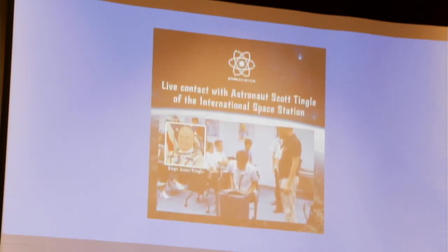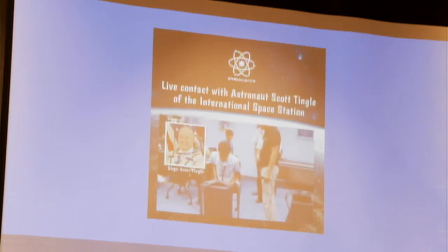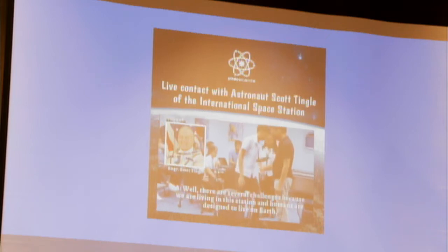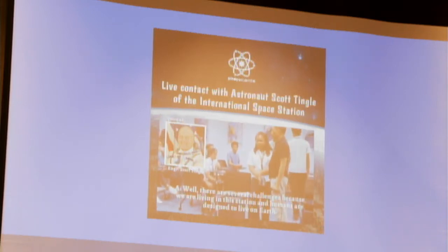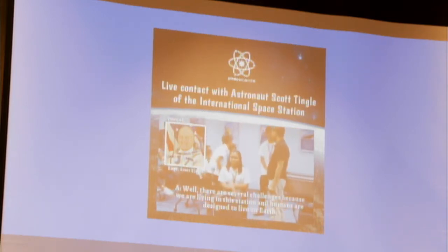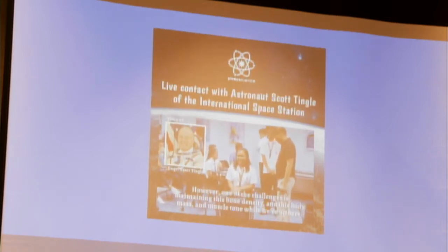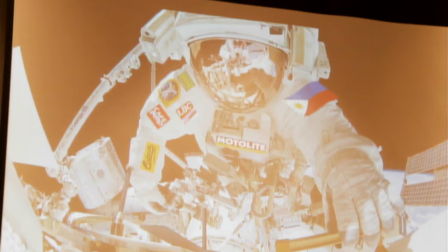But I think the important takeaway here is that we hope it helps inspire the students, the future engineers and scientists, to embark on these kinds of endeavors. And hopefully now they're talking to the astronauts in space, so maybe in the future you're the ones talking down to us in the Philippines.